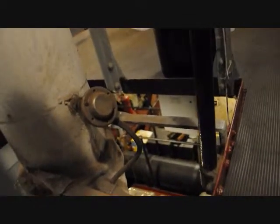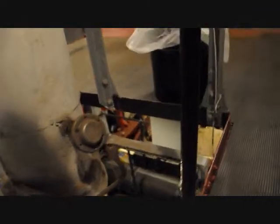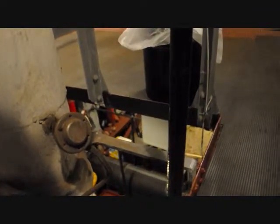Now, where is the, do y'all have a machine shop on here? Mm-hmm. They do? Yep. And so, we're up above us.